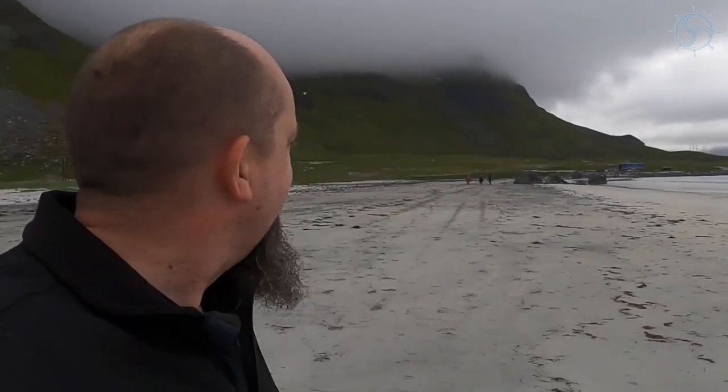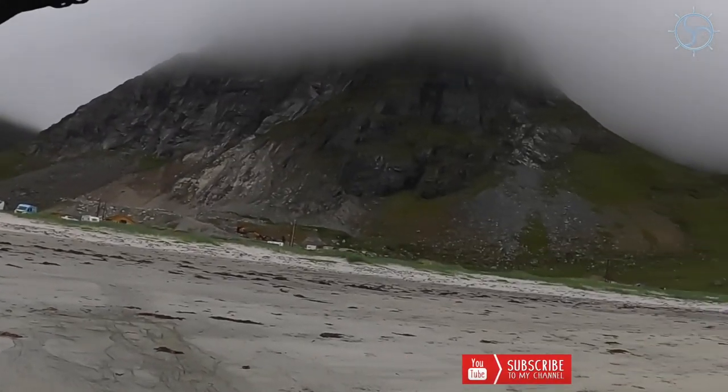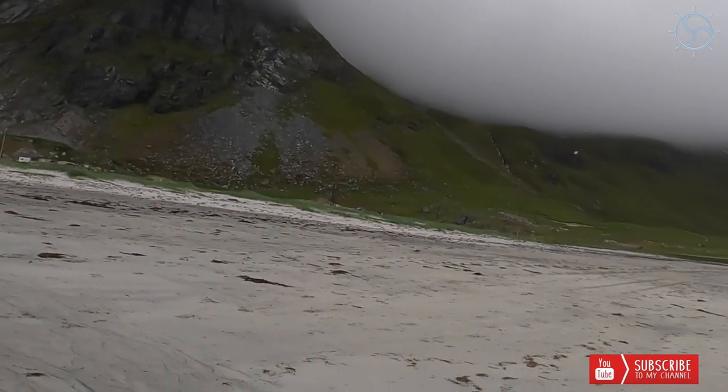Not every day is a sunny day in Lofoten, but it's still nice. There are girls out riding their horses on the beach. It's beautiful. But as you can see, clouds are way down in the mountains now.